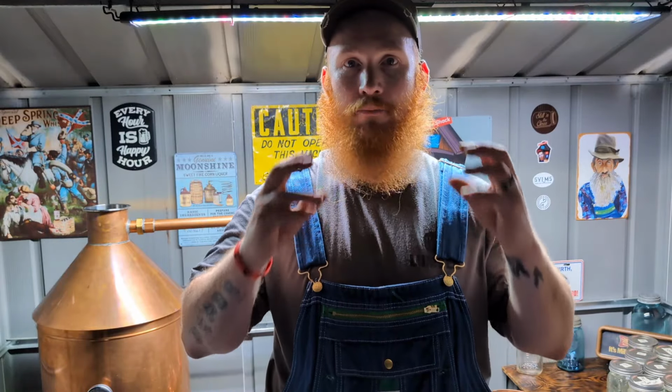Guys, in upcoming weeks, I'm doing a sweet corn liquor mash. I'm talking peaches and cream, bicolored, whole corn on the cob, grinded. I'm grinding cob and all. So y'all be on the lookout for that in the next few weeks.